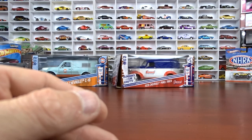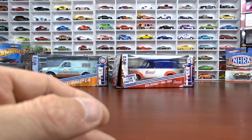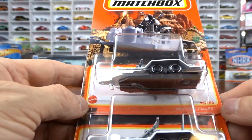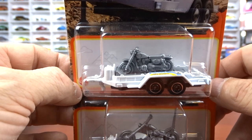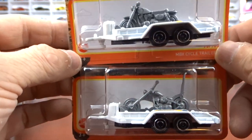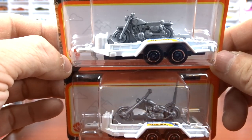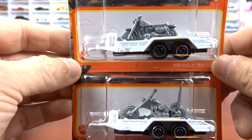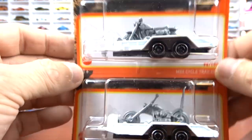Okay, we get into the Matchbox because this video has gone way too long. I can't believe how many cars I got here. I'm going to go pretty quick through these. These are the Matchbox cycle trailers, and there's a variation. There's one with a regular style bike on it, and then it's got a chopper on that one. So these are two different bikes on this, so this would be the variation of this set, which is pretty cool to find them. I do like that. I like to find the variations.